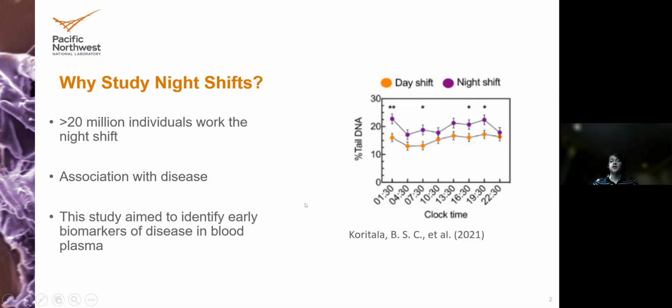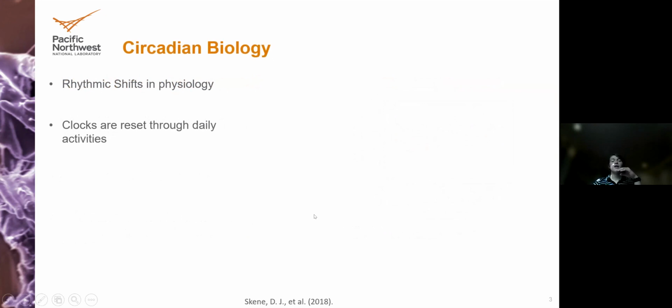This study in particular was aimed at identifying early biomarkers of disease in the plasma by examining the metabolites and their compositions. To understand why night shifts might lead to disease, you have to have a little bit of background in circadian biology. And this is just the rhythmic peaks and valleys of physiology and its products and byproducts. These rhythmic peaks are on a 24.5-hour cycle. So every day we need to do behaviors that reset these clocks. These behaviors can be things such as light viewing, exercise, eating, and temperature modulation.